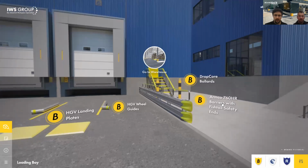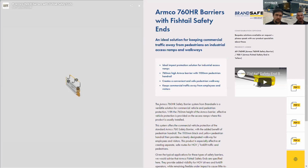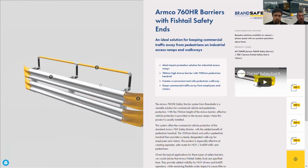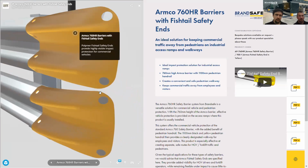And then just finally to round off that, the Armco barrier. This is one of many Armco solutions that we can offer, to be honest. This particular one, as again the name suggests, is 760 mil high, and it comes with a 1100 mil pedestrian handrails. It's the same handrail system that we just looked at on the mezzanine. And then we've equipped this one here with fishtail safety ends because they're particularly visible and useful for deflecting impacts of larger vehicles, whether that's a HGV or HLGV.